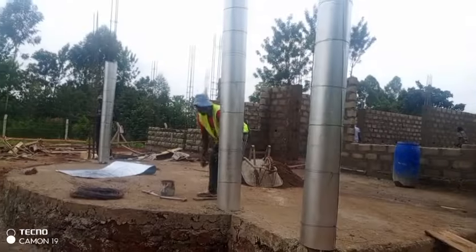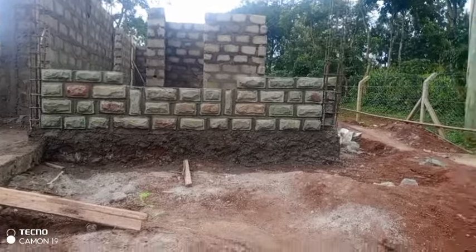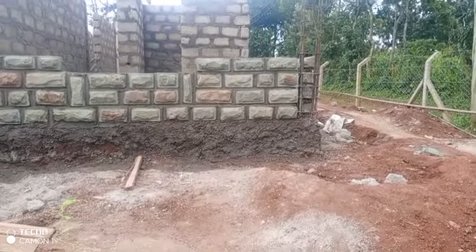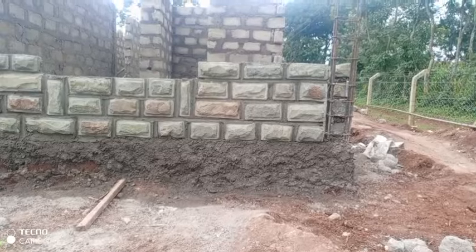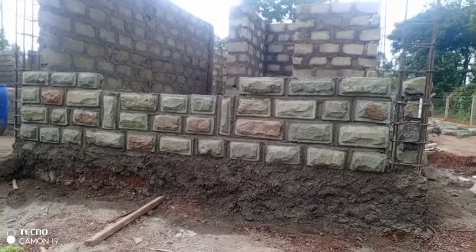They are using plain sheets. At the same time, you can see they've started doing the outer walls, but work is going so slowly. This is how the bush stone looks like. Later, there was another fundi who came to do the formwork.